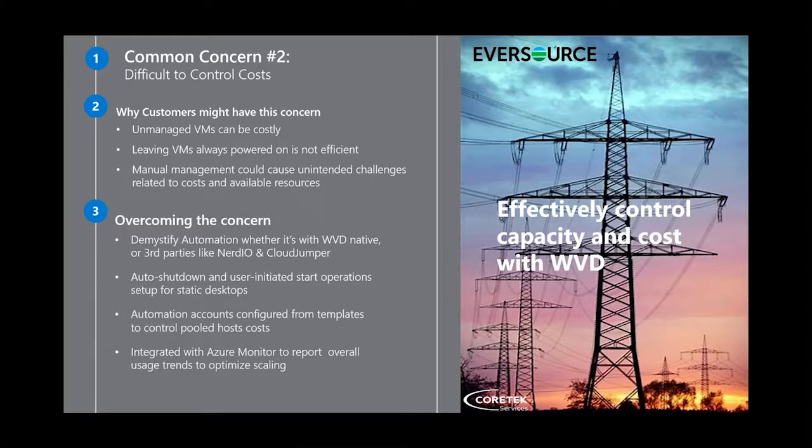So really, Eversource I know had that concern of really at this kind of scale, how do we manage that going forward? And how do we overcome that now that we've enabled ourselves? Yeah, so to demystify some of that, you have to take a multifaceted approach to it.